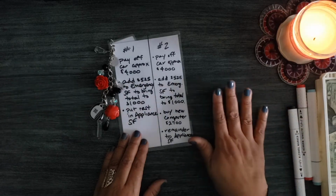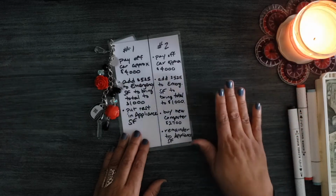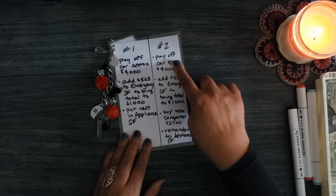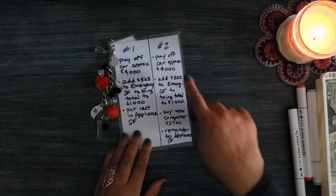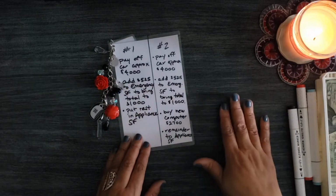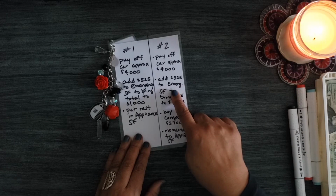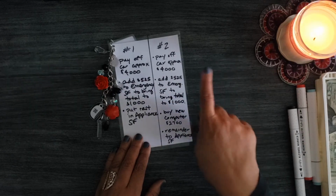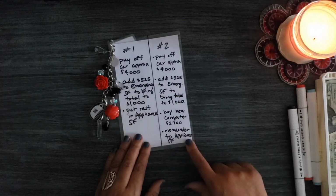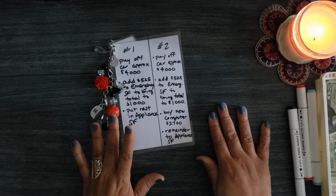So I got myself a new MacBook Pro, really happy, and I still plan to pay off my car for a little over $4,000. I think it's like $4,500, maybe a little bit less than that. And I'm going to get the sinking fund caught up for whatever that amount is, a little bit less than $525. And then whatever is left, I'm going to put that in my appliance sinking fund.